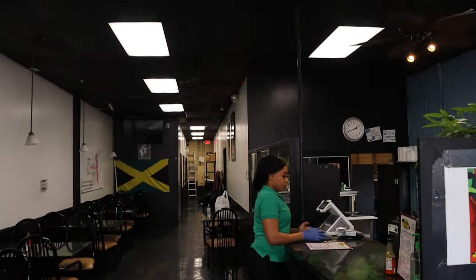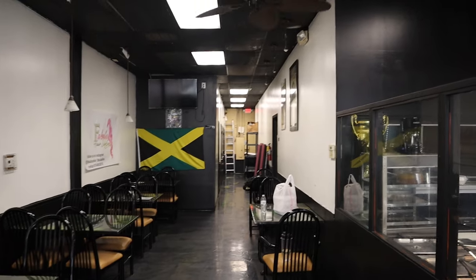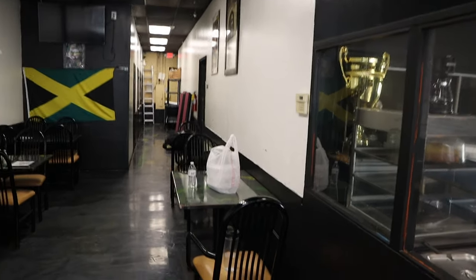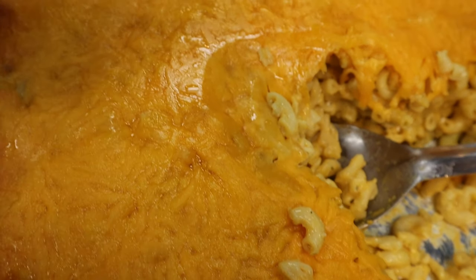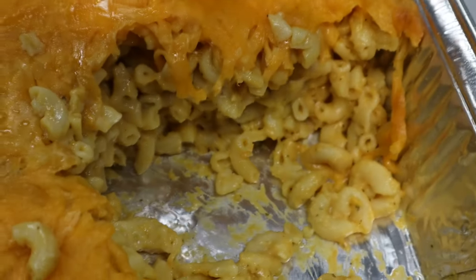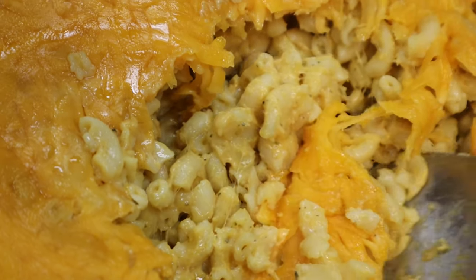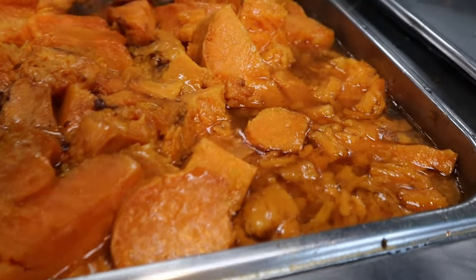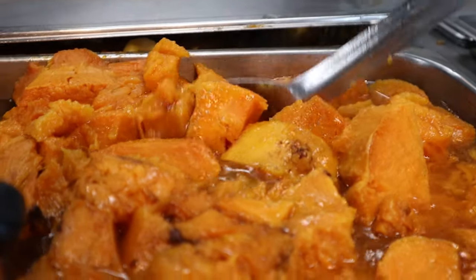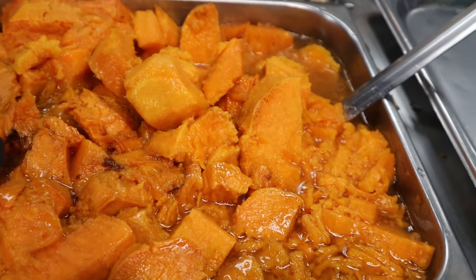Nice establishment. And the food, wait till you taste the food. Let's get going. Tish, she whipped up something special for us. Let's check it out. Okay, so here's the mac and cheese. You look at that texture on that. You can tell that's done right. Nice and sweet, cinnamon, perfect texture.